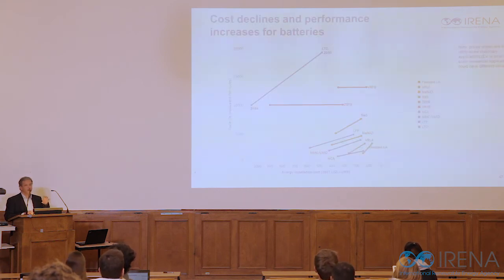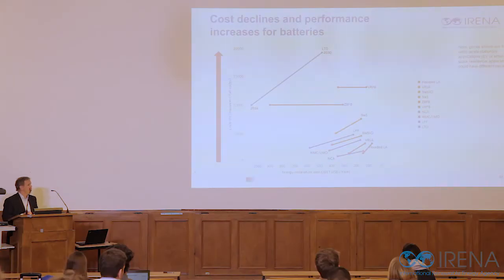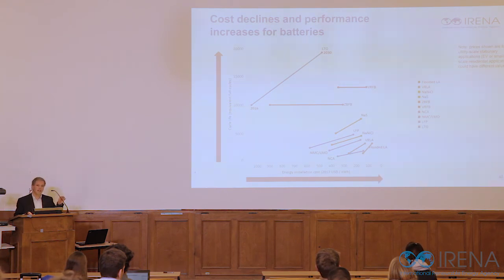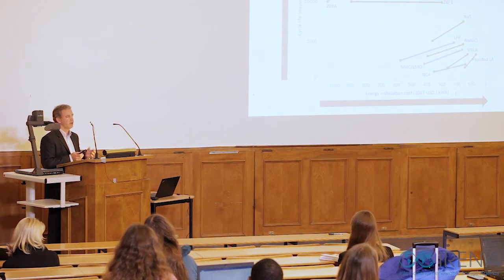But as I said, the key thing here is that across the range of technologies, what we're seeing is performance improvements and cost reductions. And you can see that here in terms of the increase in life cycle equivalent that can be obtained from these different electricity storage technologies, and on a reversed axis, the reduction in installed cost in energy terms, so per kilowatt hour on the right-hand side. So if you combine these, of course, the cost of storage is coming down.